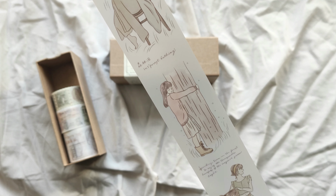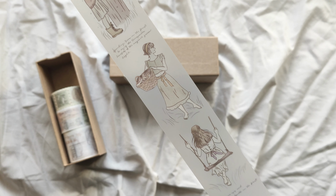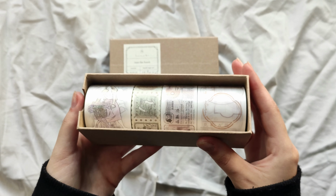Even though this set is just four washi tapes, it's a lot better than some of the other sets that they released because it's so minimal, but everything is here. It's minimal and essential. In this collection, they also came out with two pouches.